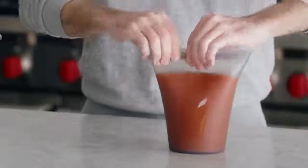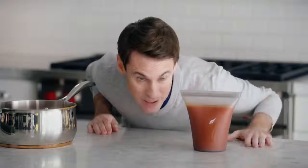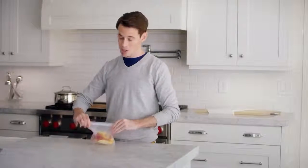Need to store scalding hot soup? This laughs in the face of soup. This makes soup feel bad about itself. Look at it stand upright. Your liquids are secure now. Save your worrying for the sharks. Plus, it's easy to get excess air out of ZipTop containers, which will keep your food fresher longer.